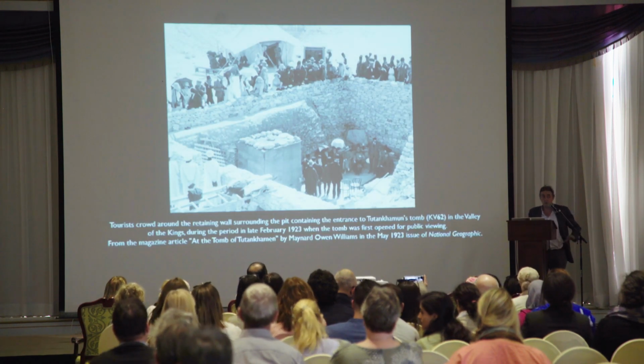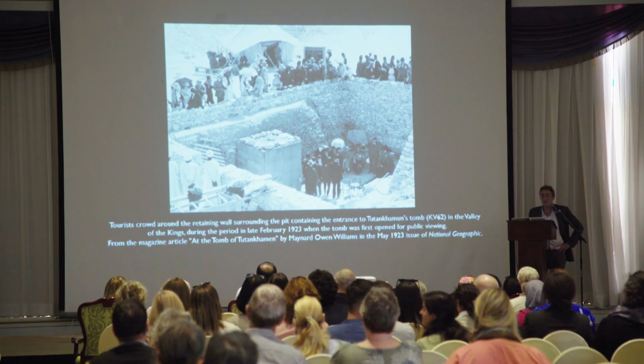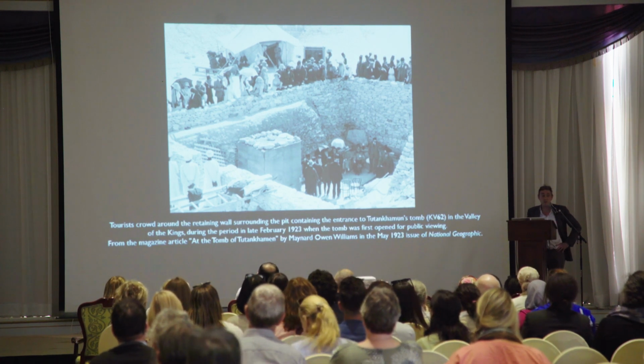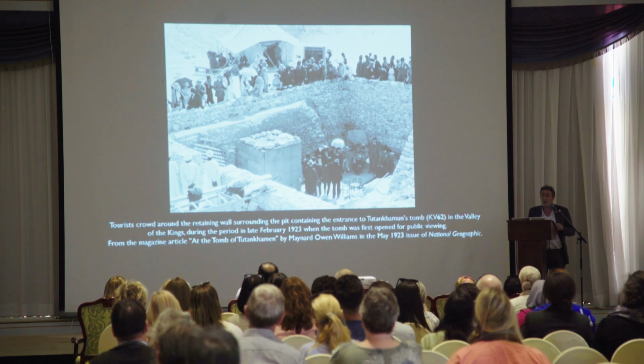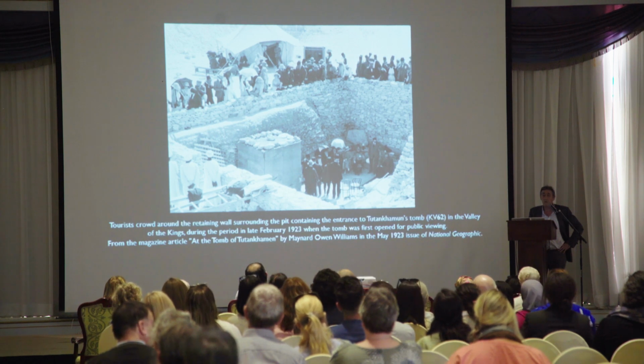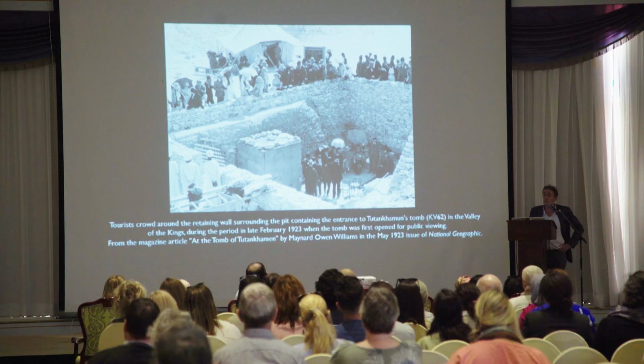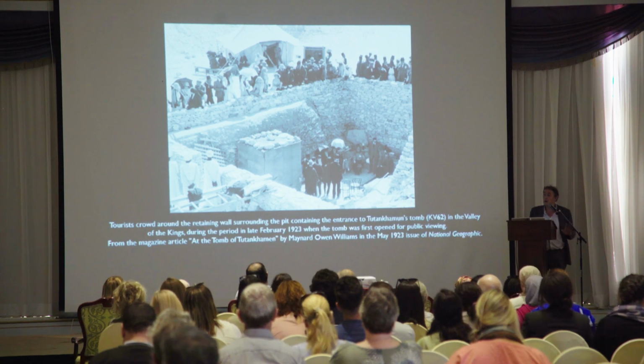So the talk looks at time. 100 years ago, well, just under, this is 99 years, as you can see from the picture, this is in 1923. The entrance to the tomb looked like this. And from the early days, Carter observed how difficult it was going to be to preserve a tomb that had been built to last for eternity, but never to be visited.